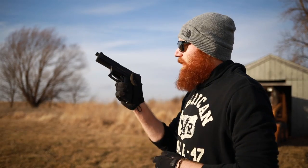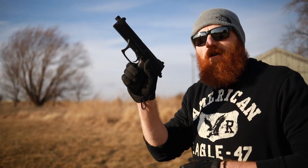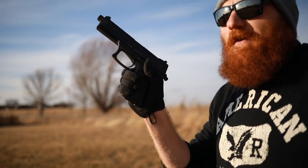I'll check you later. I'm loaded up with this beautiful monster here, the HK Mark 23, and we're gonna shoot at 50 yards and see how we do.